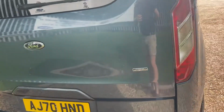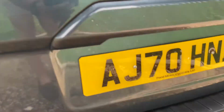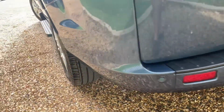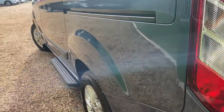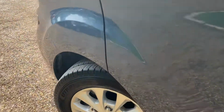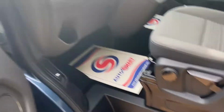So making our way around the rear of the vehicle now. Some subtle hybrid badging, Ford badging, Tourneo Custom. Stuck a little Perkins in there for good measure. Rear parking sensors too, in the bottom lip there, and we're making our way to the near side. And again, whilst we're here, I'll show you a few of the reflective lines. Just quickly, I'll show you the near side front wheel as well. Whilst we're here, open up the passenger door, show you a little bit inside there. Cover that a little bit later.